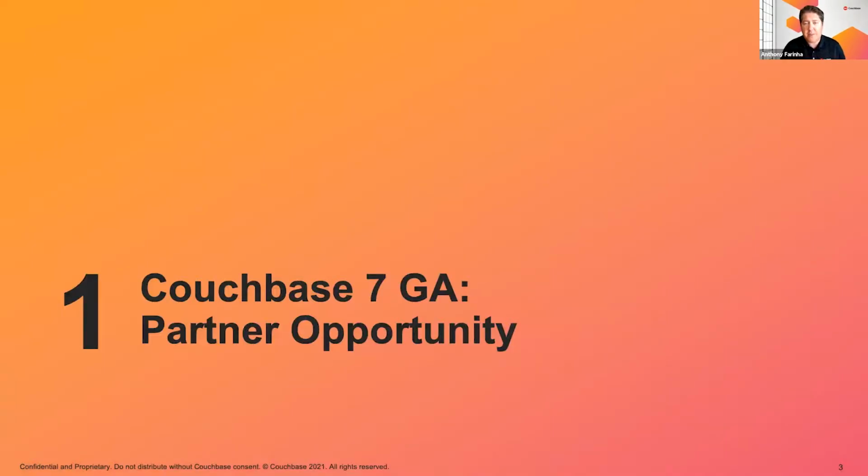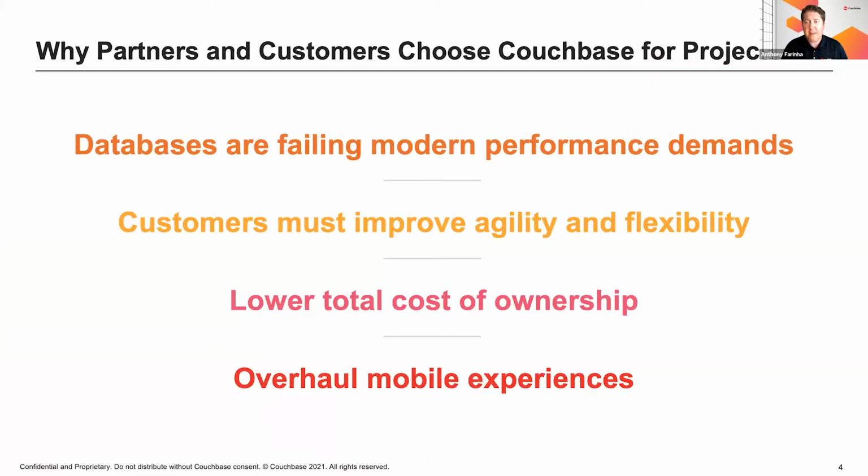So let's start off with an overview of Couchbase 7.0 general availability, why we think this is a landmark release. But first, we'll start with an overview of Couchbase and how our partners and customers go about choosing Couchbase for their digital transformation projects. There are several pillars of reoccurring themes that we see in the market that compel our partners to select Couchbase for their mission-critical applications and new projects.